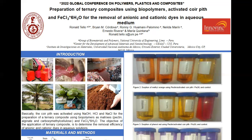For this reason, the utilization of low-cost materials such as core pith and biopolymers could be an option for preparing binary composites. Hence, in this work, the core pith was activated using sodium hydroxide, hydrochloric acid, and sodium chloride for the preparation of a ternary composite using biopolymers as a matrix, like pectin, alginate, and carboxymethyl cellulose, and iron chloride hexahydrate. Therefore, the objective of the application of the ternary composite is to determine the removal efficiency of anionic and cationic dyes in aqueous solutions.